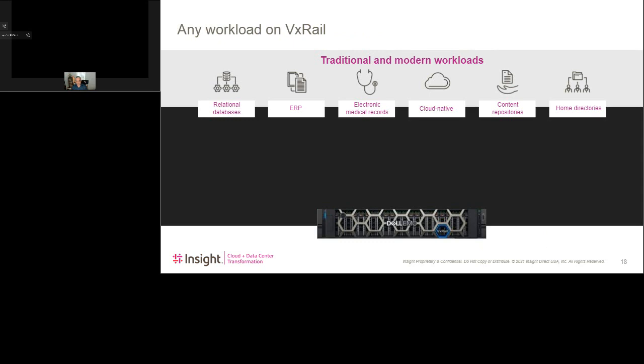There's also VxRail, and I don't know that this chart imported properly, but we'll check it out. A little bit of a seat of the pants presentation here. All right.